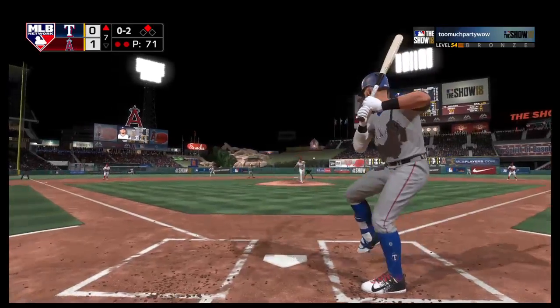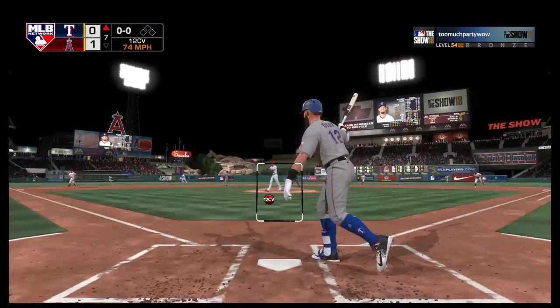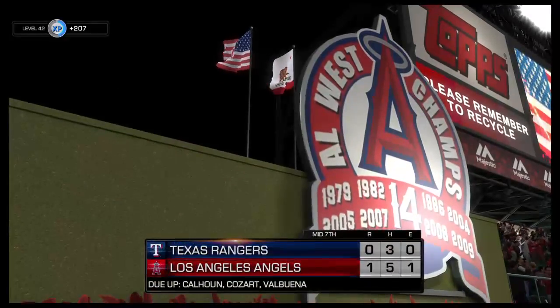Trying to hold the lead. Here's the delivery. And he will strike him out. 10 now in the ballgame.